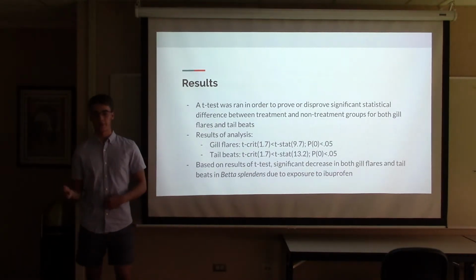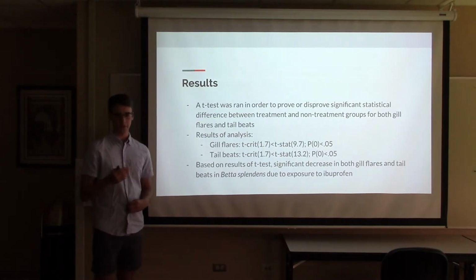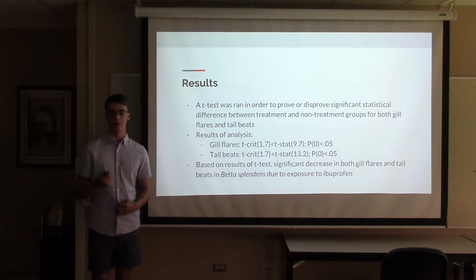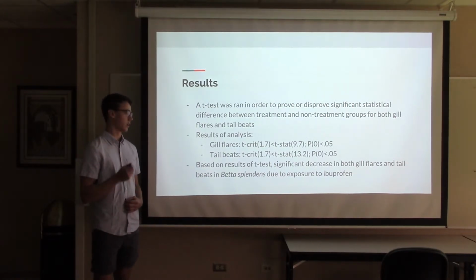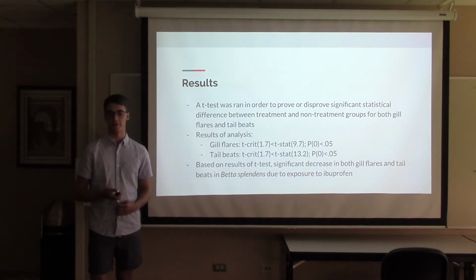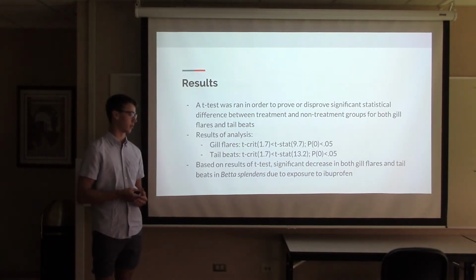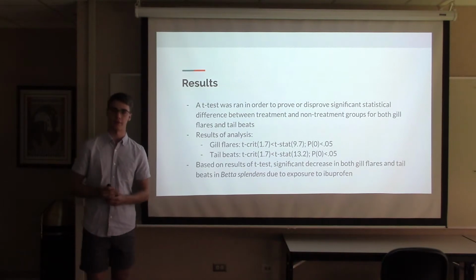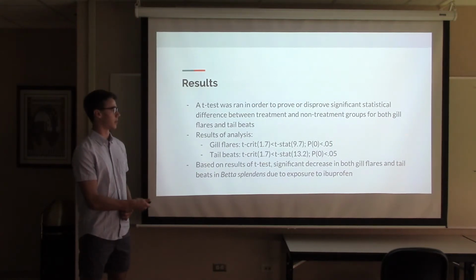So in order to confirm these assumptions that were made based on the data, a t-test was conducted, and the results of the t-test showed that for both gill flares and tail beats, the t-stat value was greater than the t-crit value, and the p-value was less than 0.05 for both. Based on the results of the analysis, the t-test did confirm that there was a significant statistical difference in the occurrences of gill flares and tail beats from before exposure to ibuprofen to after exposure to ibuprofen. Therefore, ibuprofen did have a significant effect on the aggressive behaviors of Betta splendens.